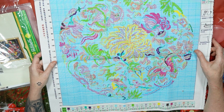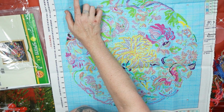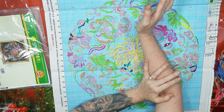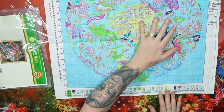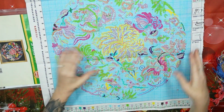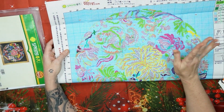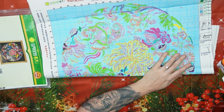The printing is nothing but excellent. It's the Spring brand. It's the 100-year celebration. They are older now. 217 stitches by 217 stitches. And you can use Google Translate to read all the instructions there. All your symbols are printed very, very clear on this canvas. Amazing. Let me show you the print from close-up. Amazing, right? Nothing but amazing. I absolutely adore this one, to say the least of it.